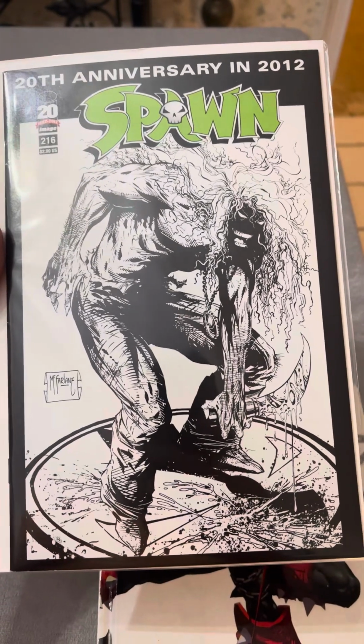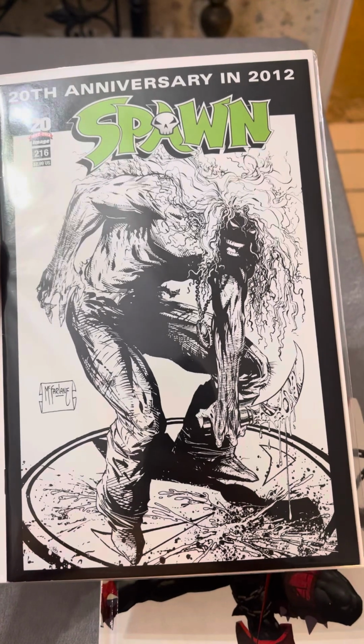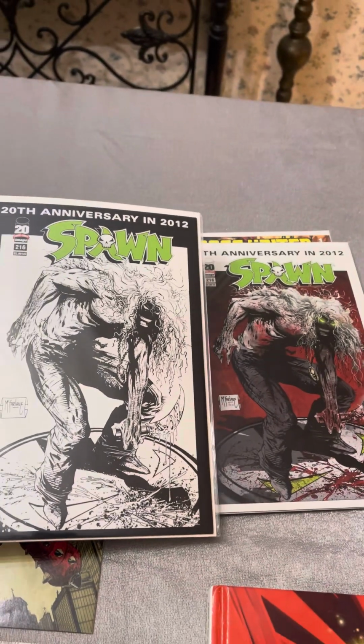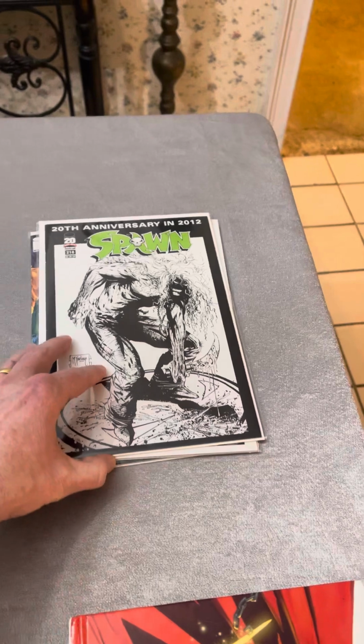Does it go for that all the time? Probably not. That was probably a good sale for the seller, but still a good variant to add to your Spawn collection. It looks pretty awesome when you see both of them together. So I'm kind of proud to have that one in the collection.